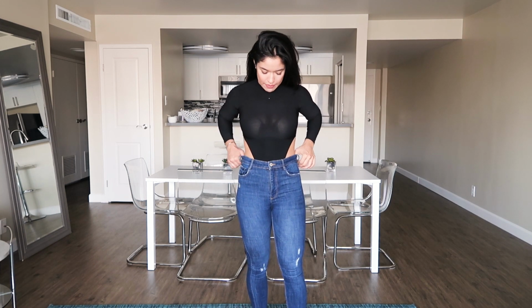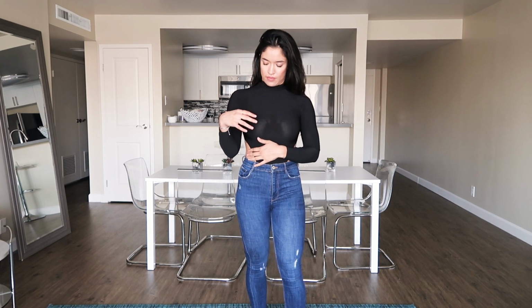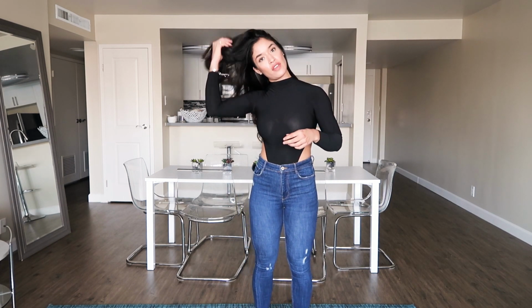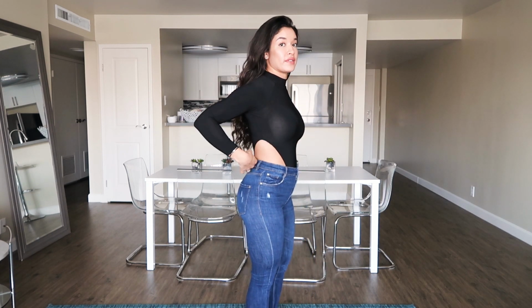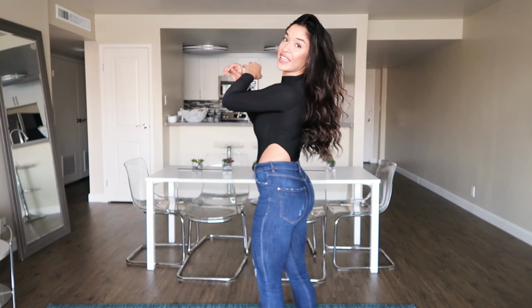All right, obsessed with this top. We're almost done. Second to the last item, but I love this because the only thing is it is a little bit sheer, so I don't know how this would do in the bright sun, but I love it because I feel that it is sexy and classy at the same time. It's long sleeve, turtleneck, and then it's the cutout-side onesie. So you don't even have to do that much with this top, and it speaks for itself. I think it's really sexy actually.